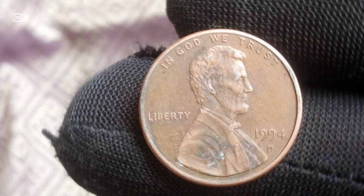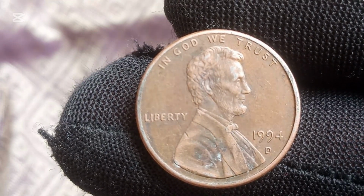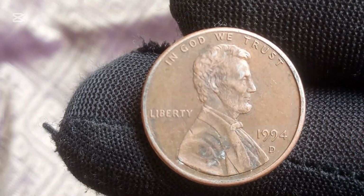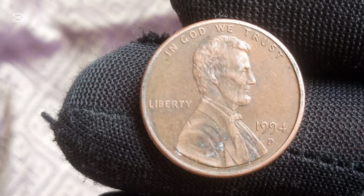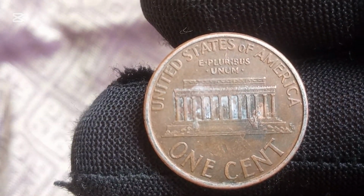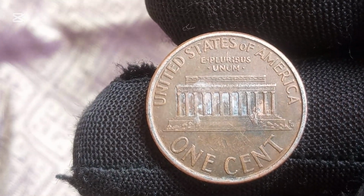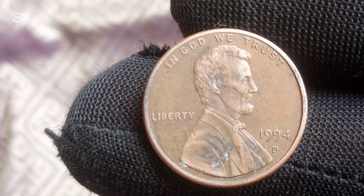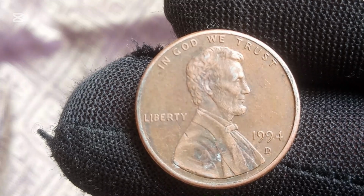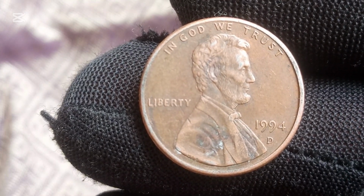Now let's talk about condition, because condition is king in the world of coins. Coin collectors use a grading scale that ranges from poor to mint state. A 1994 Lincoln penny in average circulated condition might only be worth face value or slightly more. But a coin in MS65 or higher, meaning it's in mint state and looks almost flawless, can be worth $15, $50, $100, or more, especially if it has that deep red copper luster collectors love.